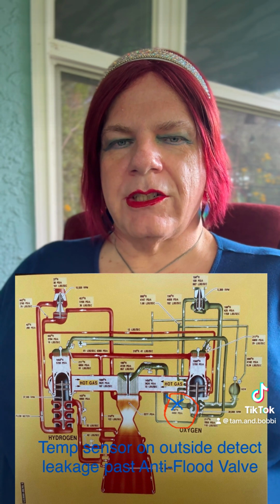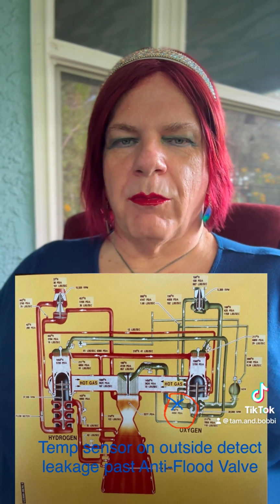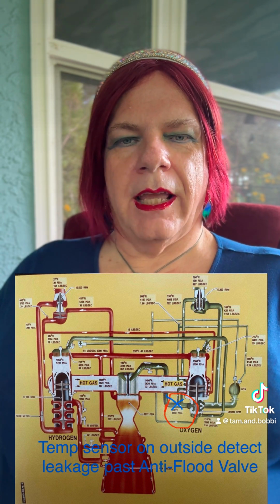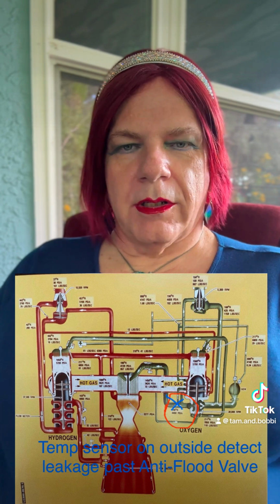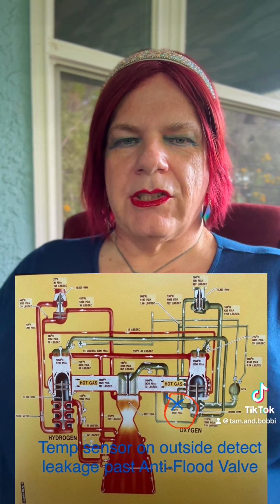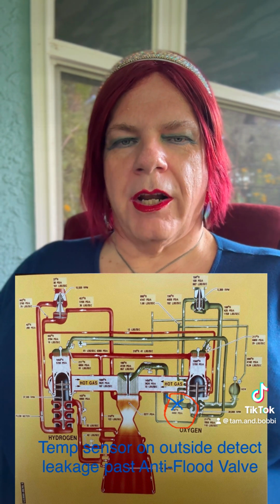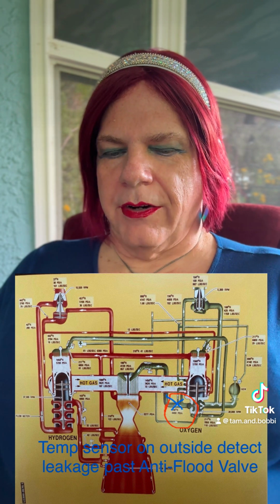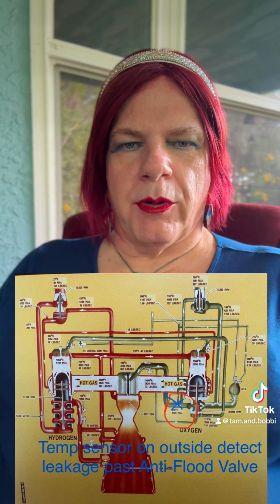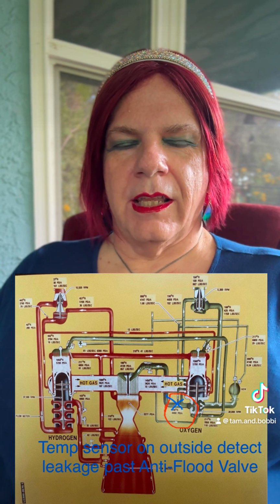So they added 2 temperature sensors. They actually bonded them, glued them right onto the outside of the pipe, downstream of the anti-flood valve, and we were going to ground monitor. They ran the wires into the orbiter instrumentation system to send to the ground so we could ground monitor them for launch commit criteria. They did some modeling and set the limits appropriately based on what they thought the temperature would get down to at that point in the pipe.